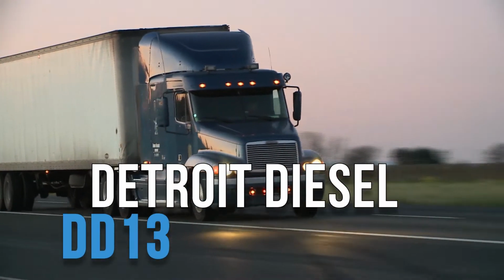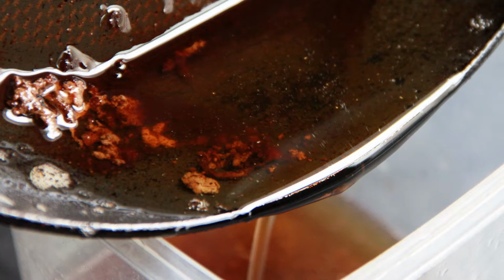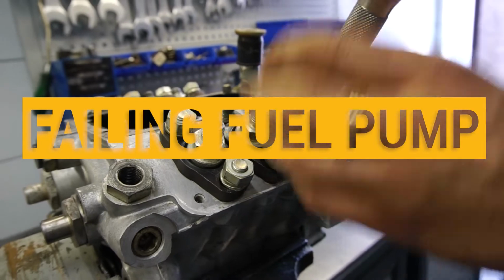Detroit DD13, DD15, or DD16 engines making a loud ticking noise when running can lead to metal shavings found in the fuel filter, pointing to possible fuel contamination or a failing fuel pump.